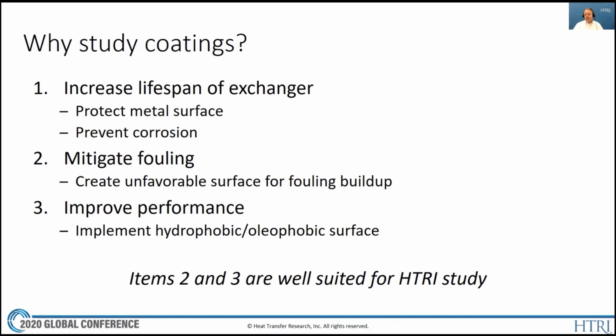Now we move to coatings. So what is the incentive that we want to study coatings? In the past, the lifespan of a heat exchanger could be increased if you were able to protect the metal surface. And that was an incentive to study coatings maybe 30 years ago. But now we're seeing that there's more interest in coatings either to mitigate fouling or improve performance. This is related to the lower carbon footprint and also related to the money benefit that you can get for improved performance. It's those items 2 and 3 which are well suited for HTRI study. So we're taking a look at that.